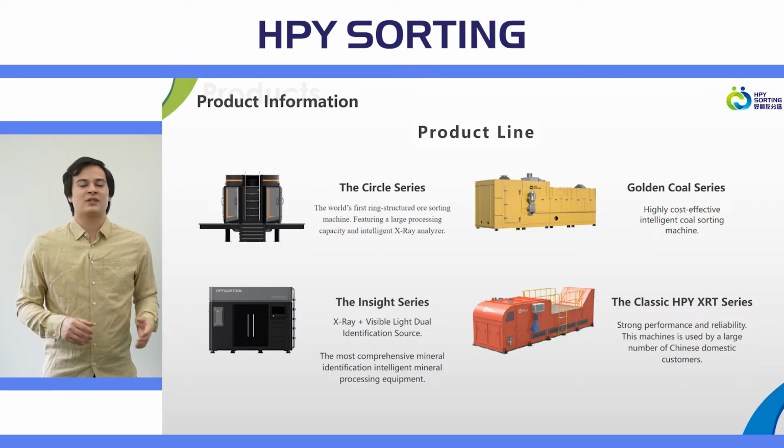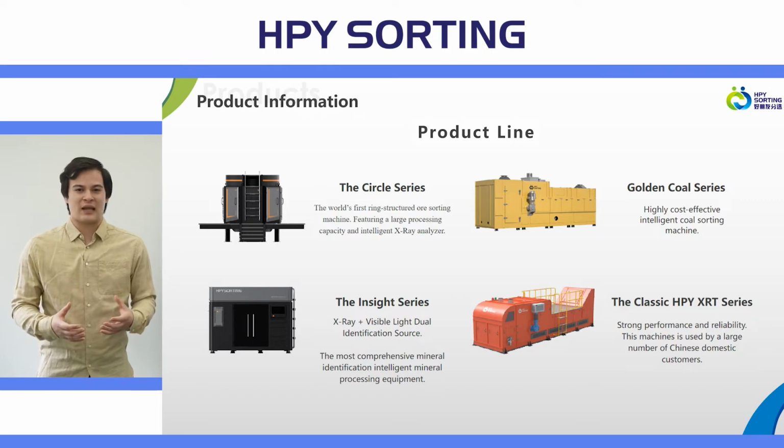On the bottom left is our Insight series. It is made for ores that are more difficult to detect with traditional ore sorting machines. Combining both VIS HD imaging and X-ray technology, we're able to fully examine the ores and determine which ones have commercially valuable minerals. The last one is the Classic Series.